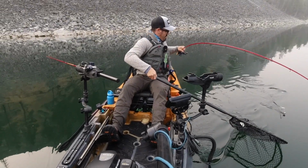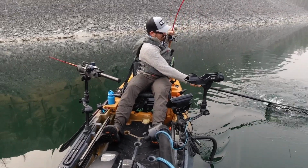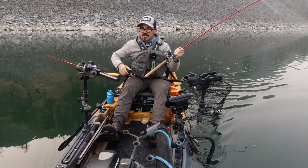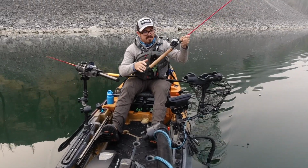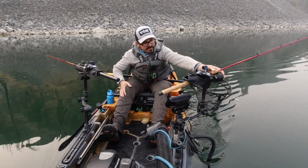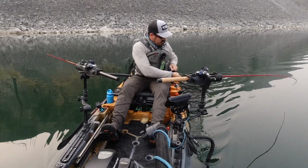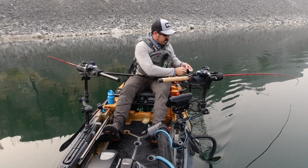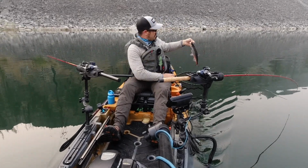Swing it up here. Got it. All right, there's the first fish on the black dodger this morning to the boat. Right after I put that spinner on there. Just that little bit of extra flash. Let's see if we can keep that trend going to sort of confirm my hypothesis that just a little bit of flash is really key. There you go, pretty kokanee. Next year's fish.